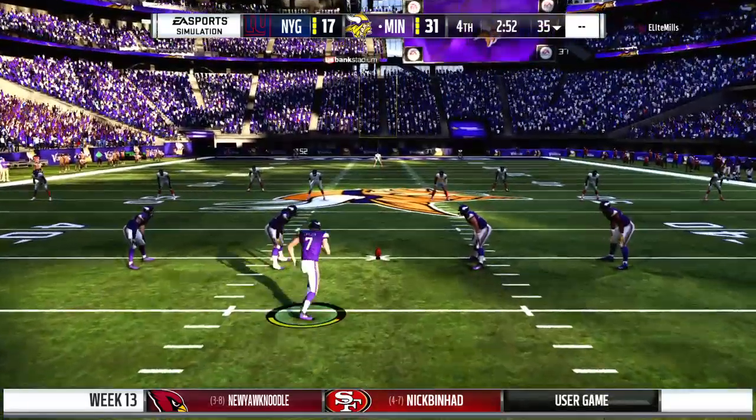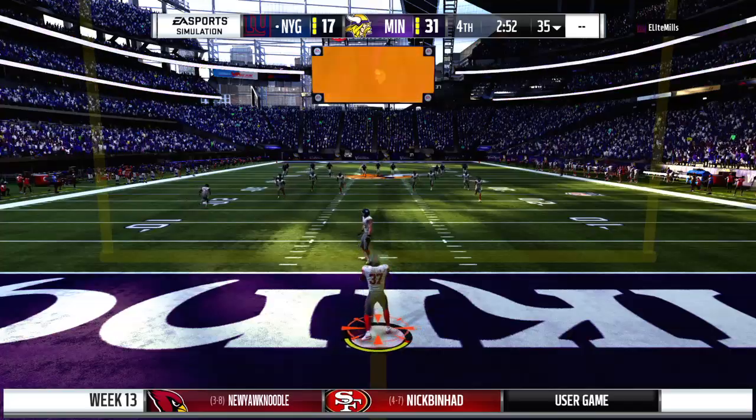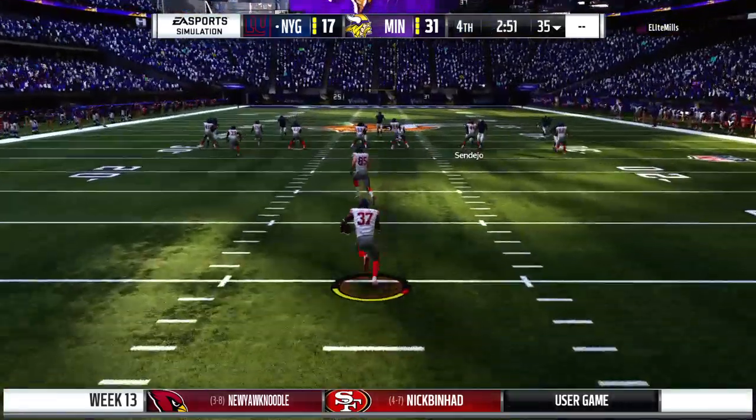Carlson now to kick this one away. That'll be taken in the end zone.